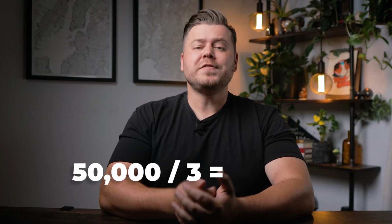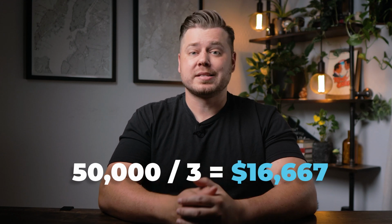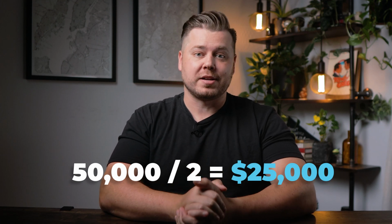As an example, 50,000 points in the 3x dining category means you'll have to spend $16,667, while 50,000 points in the 2x travel category means you'll have to spend $25,000. So yeah, if you're running a ton of dining and travel spend through this card, it's possible. But I certainly wouldn't alter my spend behavior solely to reach this platinum tier.